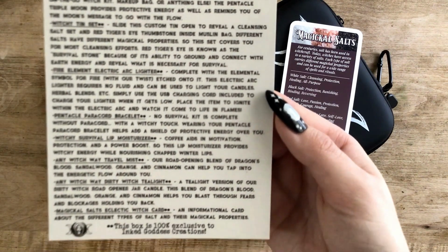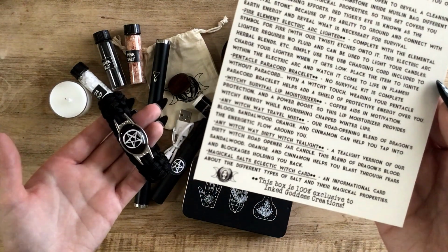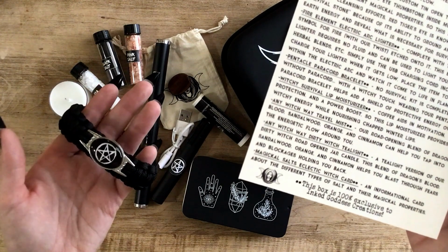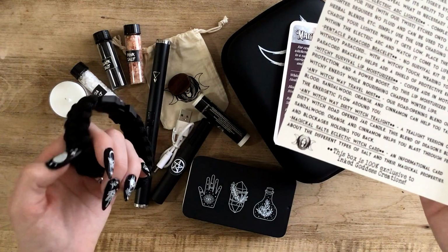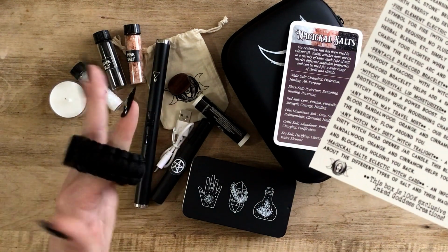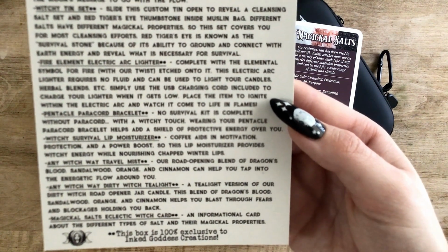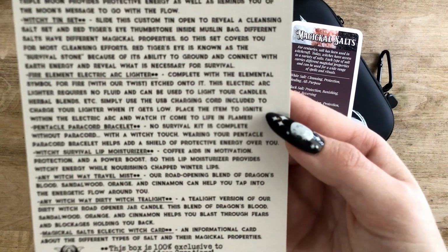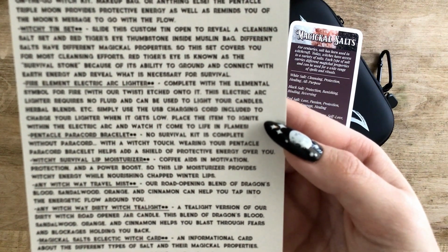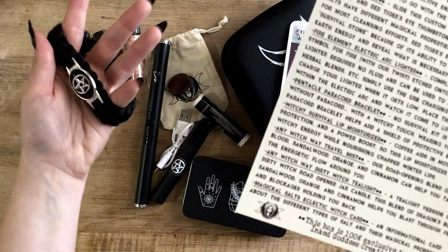Next up is the Pentacle Paracord bracelet. So that is paracord. That's what I thought. I have a military family member, and they know paracord very well. So it was a word that I learned growing up, and I assume that's what that was. Some kind of tactical rope that's not going to break easy. It says, no survival kit is complete without paracord. With a witchy touch, wearing your Pentacle Paracord bracelet helps add a shield of protective energy over you. That's awesome. Little on-the-go protection charm.